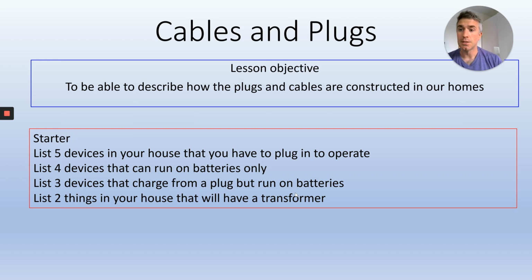Hi. So we're going to look at cables and plugs today. A couple of lessons ago, we looked at alternating current. That's how electricity comes into your house. How does it get around your house? How is it transmitted? It's transmitted through a plug along a cable.